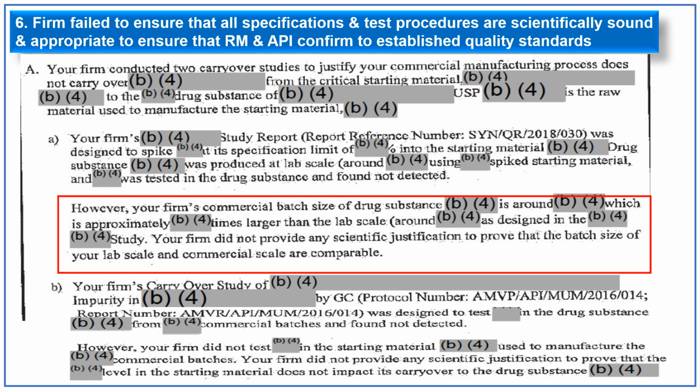And the second example is that the firm's carryover study was designed to test some XYZ component in the drug substance from commercial scale batches, and it was found not detected. The firm did not test that material in the starting material used to manufacture the commercial batches. The firm did not provide any scientific justification that the level of starting material does not impact its carryover into the drug substance.